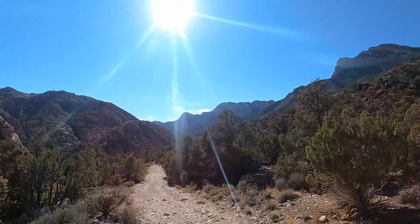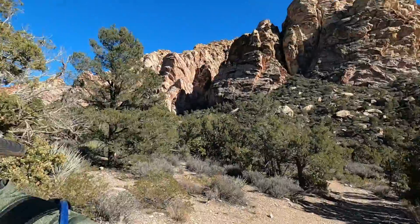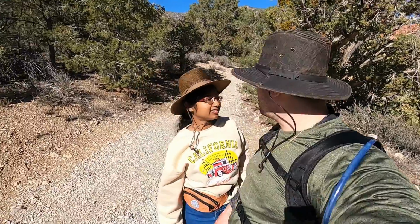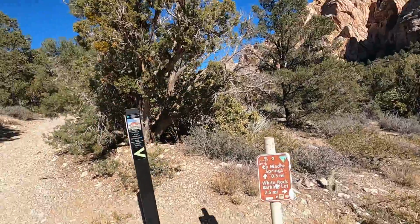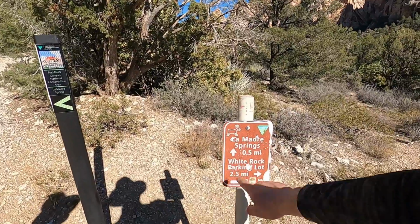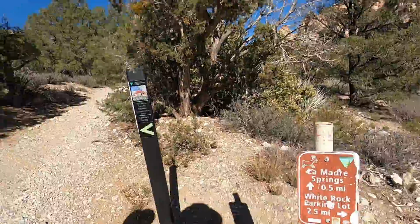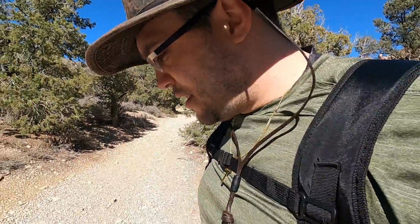Okay. And the reason I picked this trail is because they said there's a good chance to see wildlife, our favorite horns. Unfortunately, we only have half a mile left. And then we'll be able to head back. So that's good. It's been a day.